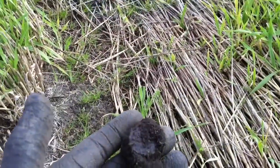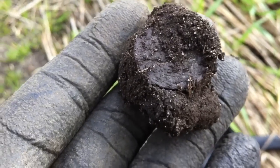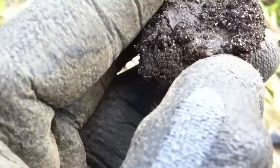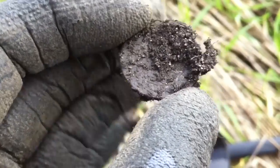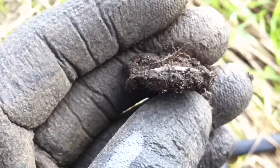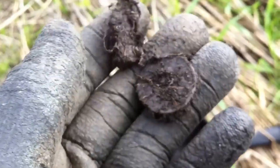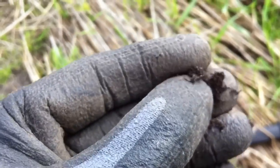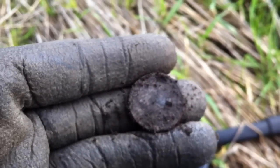Okay, next find, give me a 1992. Hope you can see that. I'm going to assume it's silver because of the signal. Can't really see much just yet though. Oh yeah, it's silver, look. Shilling size. Would you believe it? It's another bullhead. Another bullhead shilling.